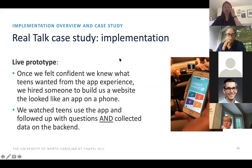Okay, so after you go through a couple rounds of prototyping with those lower fidelity prototypes that you create by drawing in Microsoft Word or PowerPoint, and then maybe you advance to something that either looks or functions more like the solution that you're envisioning, you can then step it up to a live prototype. For us, we went through many of those clickable versions and PowerPoints, and then we got to a point where we felt confident that we could hire somebody to build us a website that looked like an app when you pulled it up on a phone. It's much cheaper to ask somebody to build a website that looks like an app than it is to build a native app. And so that's why we spent time with this version of the prototype.